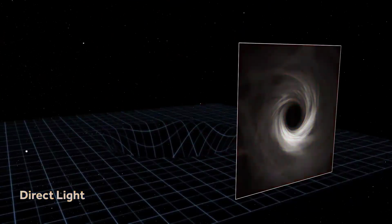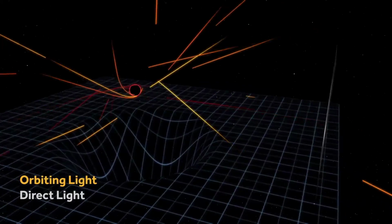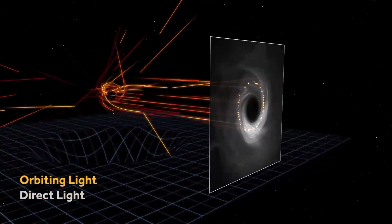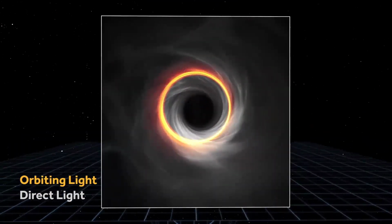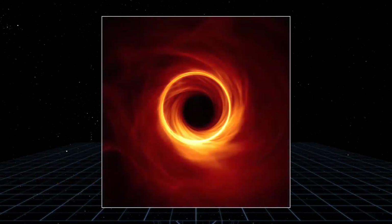However, there's also additional emission, and this comes from the fact that light can take many half orbits around the black hole just due to how strong gravity is. As a result of these half orbits, you end up effectively demagnifying this entire accretion disk into a very thin annulus that we would call a photon ring.